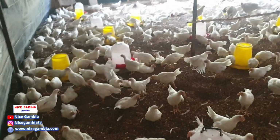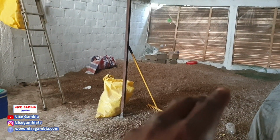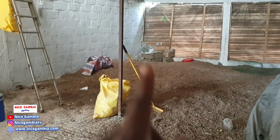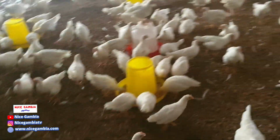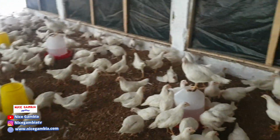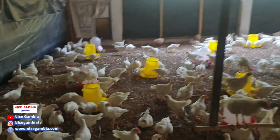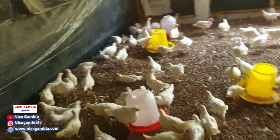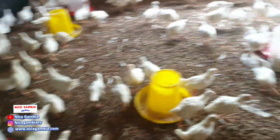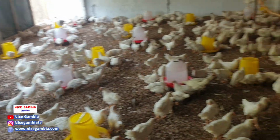One of the birds over there was having diarrhea, but I checked it today and it is really cool. So I'm just going to go around to be sure that everything is okay, and then I'm going to bring down the curtains. Hopefully we're going to take out everything, but let's move around to make sure that there is no bird with blood on it.